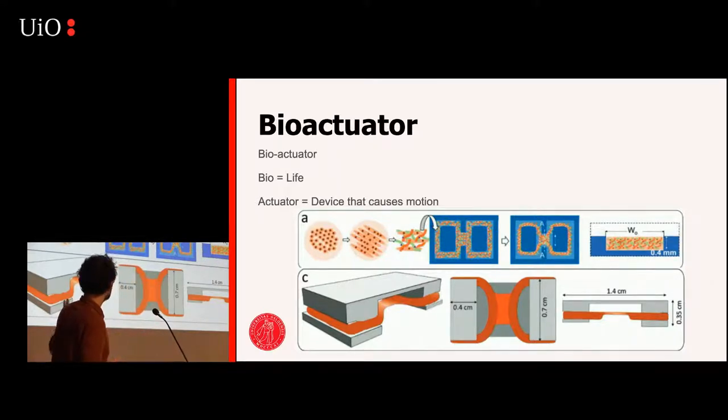You can see some illustrations here from one of the papers we have been working on, or one of the papers you have been reading. And this one right here will move when you send short electric pulses into the muscles. It will contract, pulling upon the skeleton, making the two legs move together, and then it will move along almost like a larva.